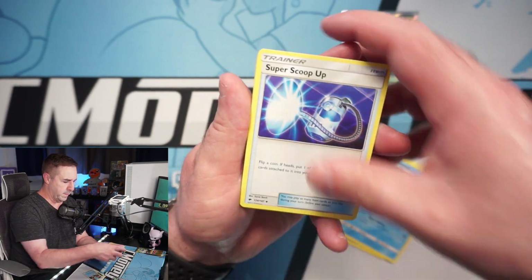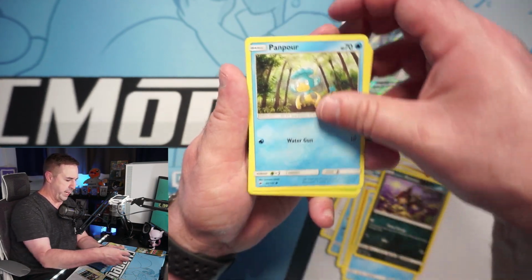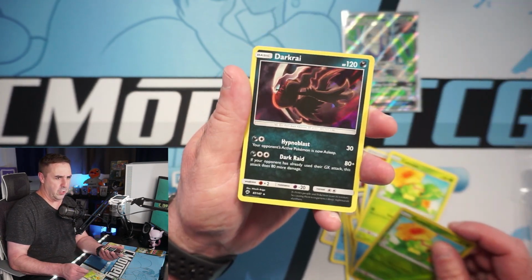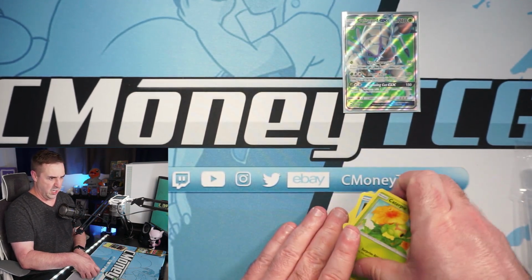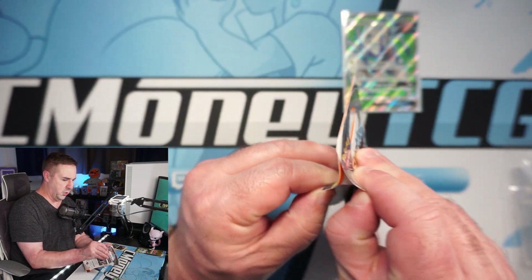All right, we got a Magikarp, a Rattata, Panpour, Caterpie, and a holographic Darkrai. I do like that Darkrai art. We've pulled that a few times since we started doing all these Burning Shadows openings recently. All right, one more loose blister of Burning Shadows.